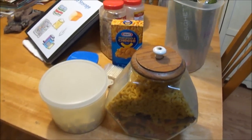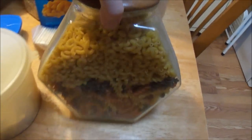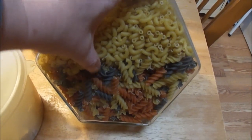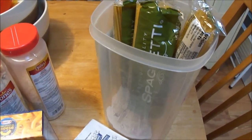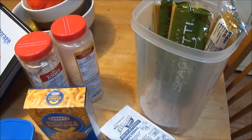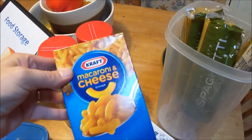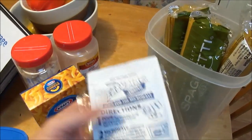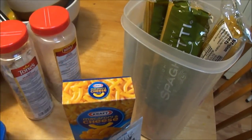Here are some more items I try to keep a supply of. I try to keep all kinds of pastas. This is macaroni, and then these are those vegetable pastas. I keep spaghetti. I keep egg noodles downstairs, though I might be out right now. Because I have kids, and my husband, I keep these macaroni and cheese boxes, and this one for the kids to make quick.